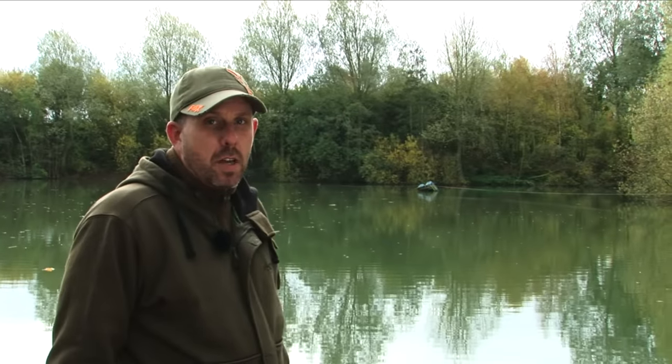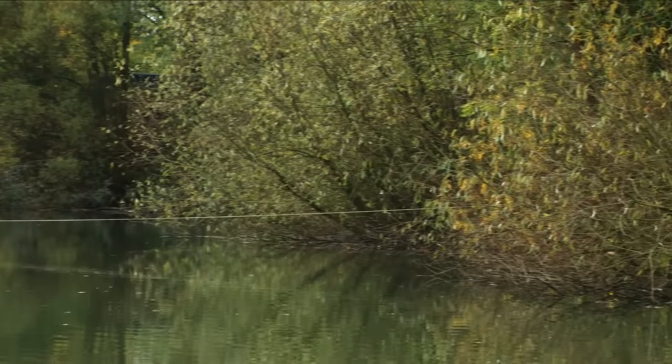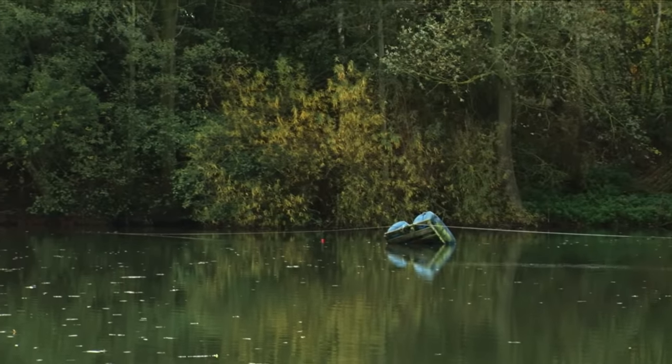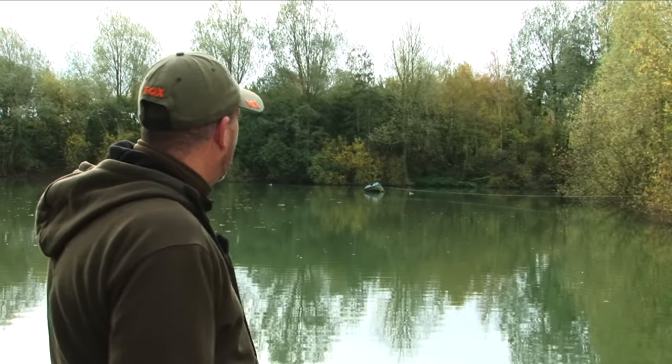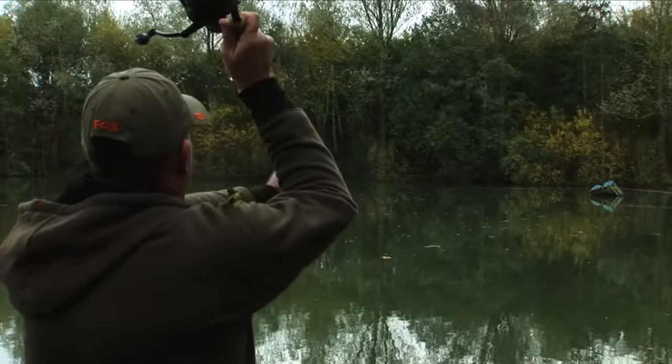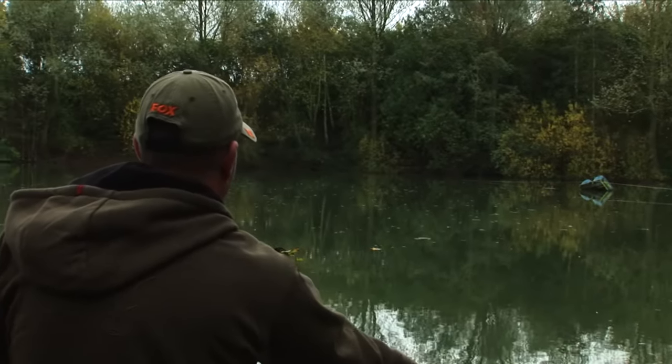Right, I'll talk you through why I've chosen this swim. Firstly, you can see off to the right, there's a rope cutting across the lake, so it's creating a small out of bounds behind there. Now, the fish love to get behind there, so it's a real little sanctuary for them. It's a swim that's fished regularly, so it sees a lot of bait. The barrels out there are where I've put my left-hand rod. Again, it's an area that people fish all the time.